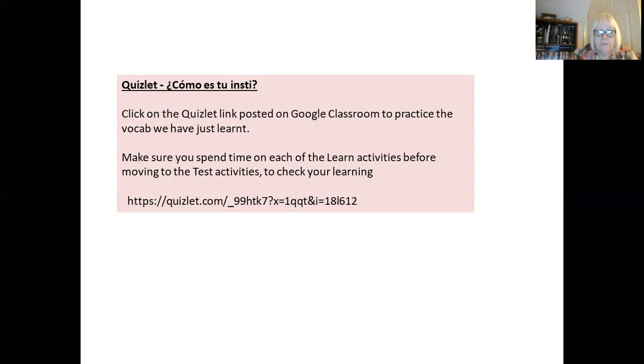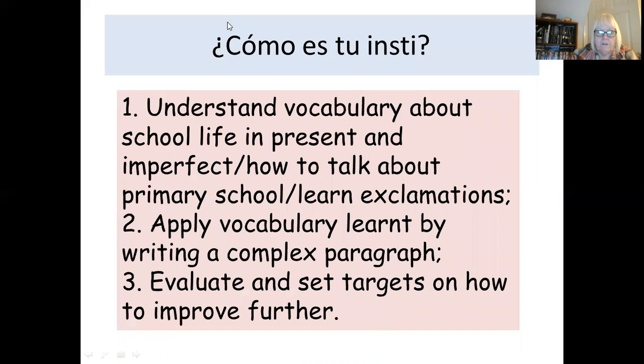When you've done the Quizlet, just review these objectives, which is what we're looking at today. Okay, so we've done mostly vocabulary today. We're going to look at primary school and so on tomorrow.